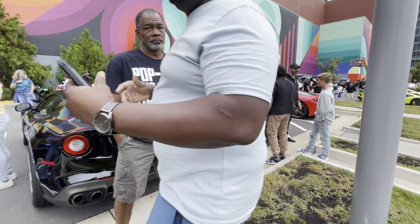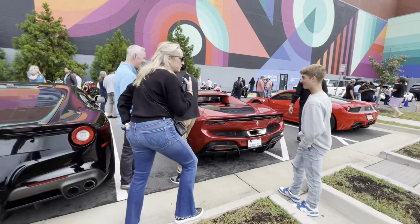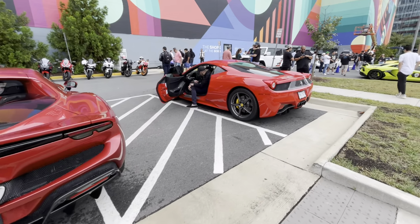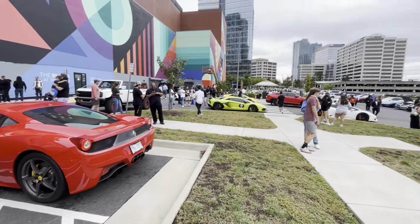Ferrari 12. Huh? This guy might be leaving. Oh no, the red Ferraris are leaving. And the Lambos.